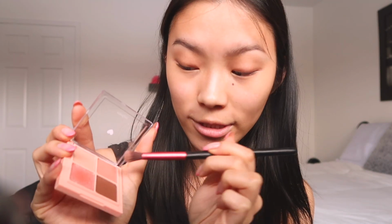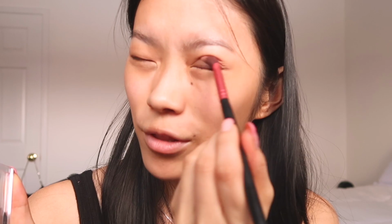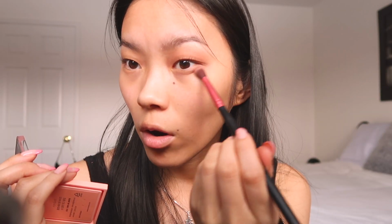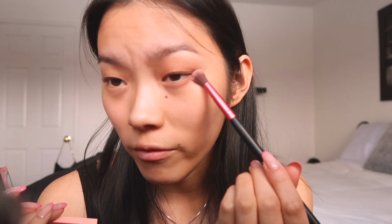Okay, so I used this color right here, this little pink one, and I just kind of put it all over the eyelid. That's all I know how to do. And then I drag it underneath the eye, but not all the way into the corner. I learned to keep it on the outer quarter of the bottom lash part. I learned it from Korean TikTok videos, I think.